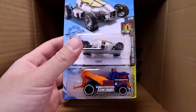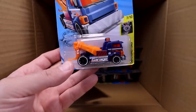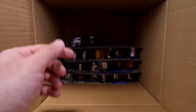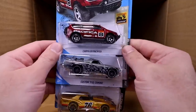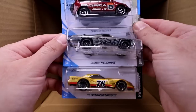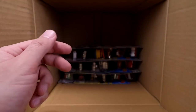That's the Hot Wheels Legends Tour winner car from 2018. And we've got the Heavy Hitcher. And then we've got HW450F, the dirt bike. And then next up at the top right here, another one of the Chrysler Pacificas, and we've got the custom 71 El Camino, and another one of those 76 Greenwood Corvettes.